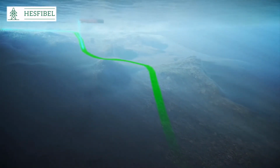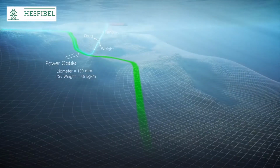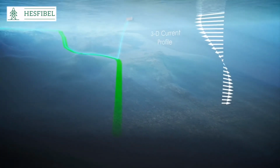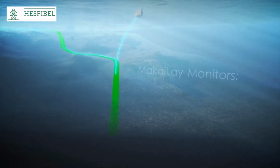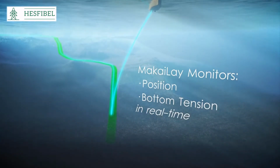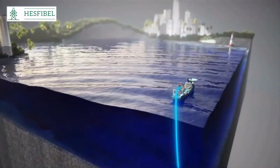The Mackay Lay model can take into account the cable properties, all forces on the cable, the seabed contours, the ship maneuvers, and even ocean current readings from a current profiler in real time during the lay. Operators use Mackay Lay software to monitor and control the cable's position and bottom tension, allowing them to optimize the vessel navigation and cable payout instructions for a safe and swift cable lay.